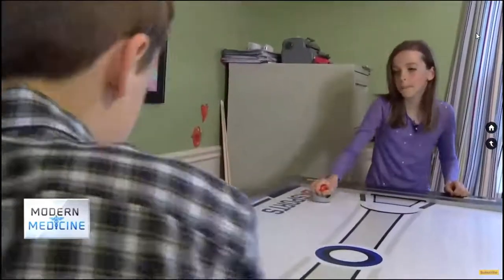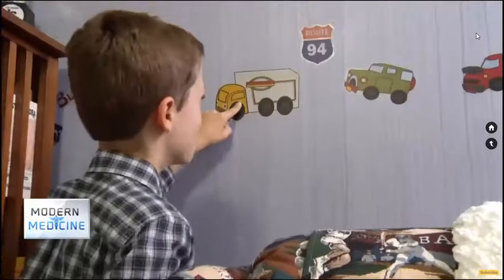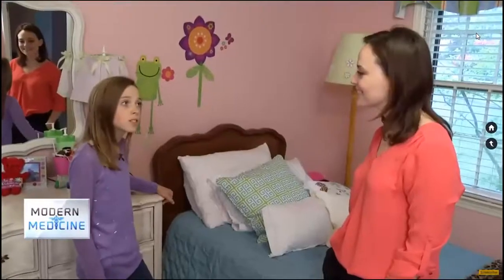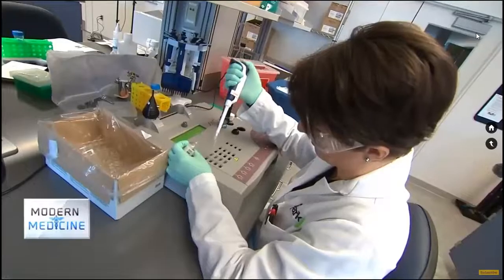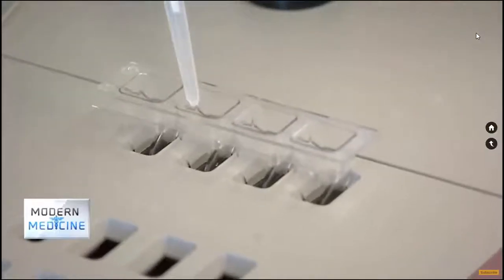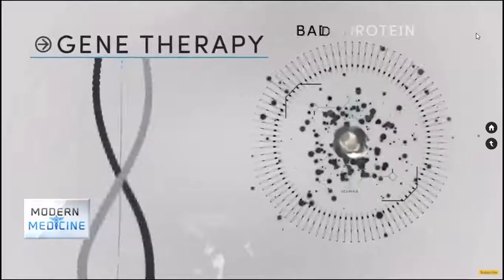Both Caroline and Cole were expected eventually to go blind, but their parents found an experimental treatment, and 2 years ago, the kids enrolled together in a clinical trial. It was with Spark Therapeutics, a young biotech company formed out of research from the Children's Hospital of Philadelphia. The idea is that we are taking a correct functional copy of a gene and adding it back into the cells that have a dysfunctional or missing copy of that gene or blueprint. It's called gene therapy, and it's relatively uncharted territory in medicine.